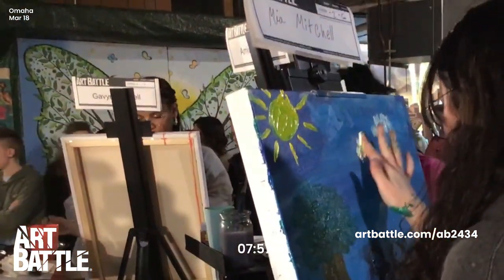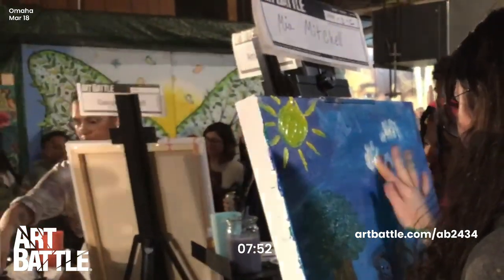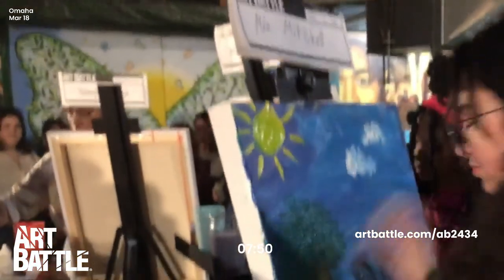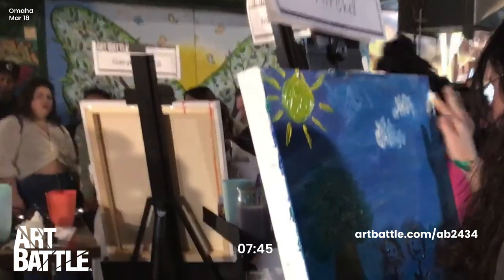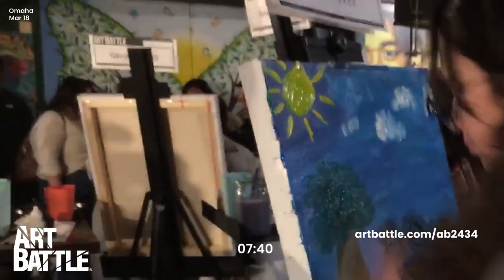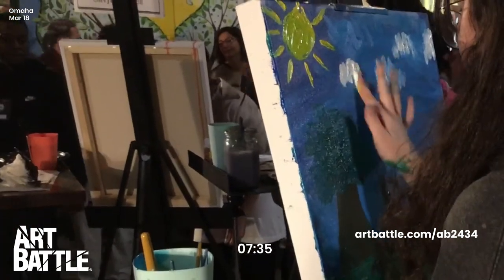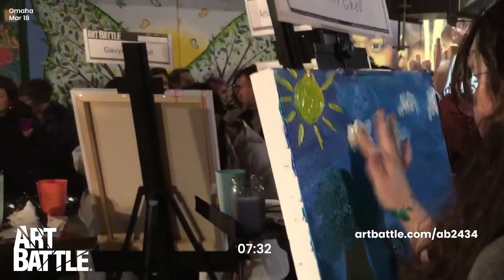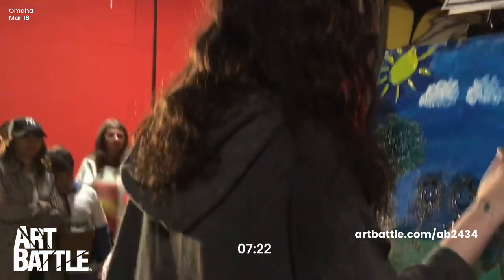And back with Mia Mitchell here, and Mia is our wildcard artist. Often we will leave an easel intentionally open at the event so that we can invite someone from the crowd to step up to the easel and show us what they've got. So Mia was brave enough today to put her name into the draw, and she got chosen to head up to the championship easels. So once in a lifetime opportunity. And Mia is doing a great job. She's bouncing in some finger paint on the clouds there, getting some nice, soft, fluffy edges.